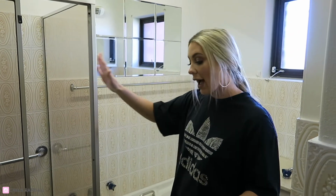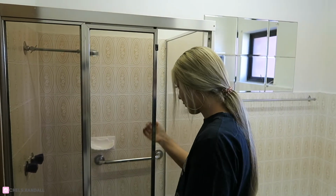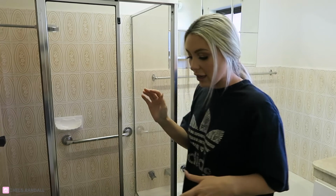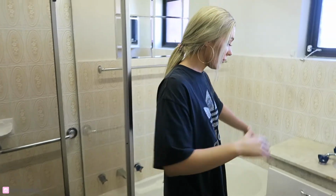we have a shower and a bath. Again, wouldn't recommend opening this because it's stuck and I could barely fit in to have a shower. So this is gonna go. We wanted to utilize the space a little bit more. So we're actually gonna be putting the bath over here in this area.